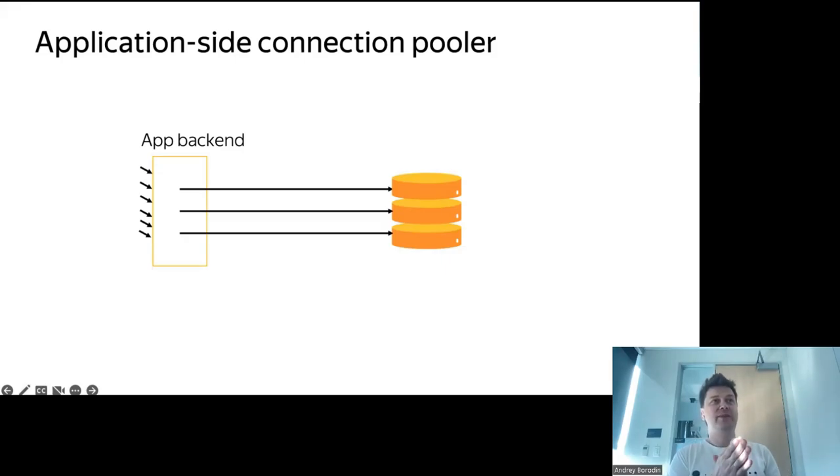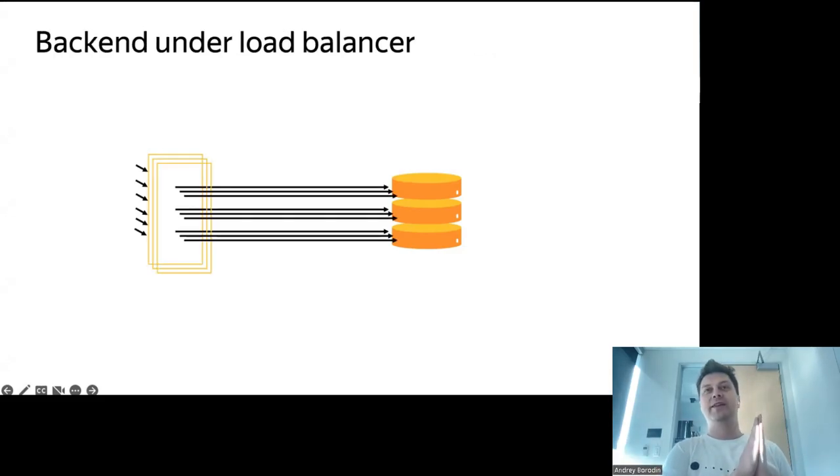If you have application side pooling, everything just works. This is the first step when you encounter a problem with database connectivity: you just enable your application side pooling and everything continues to scale good or okay. But at some point in time, you see that now the application backend is a single point of failure. It's stateless and you can just simply add more backends.